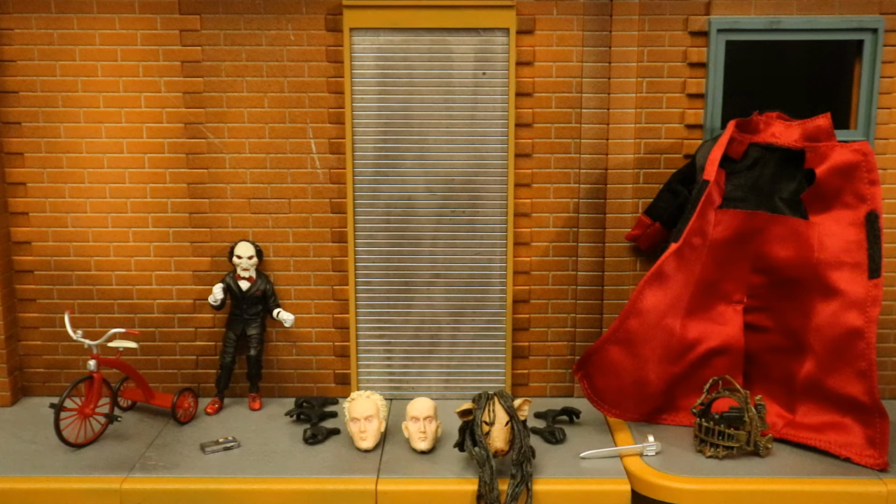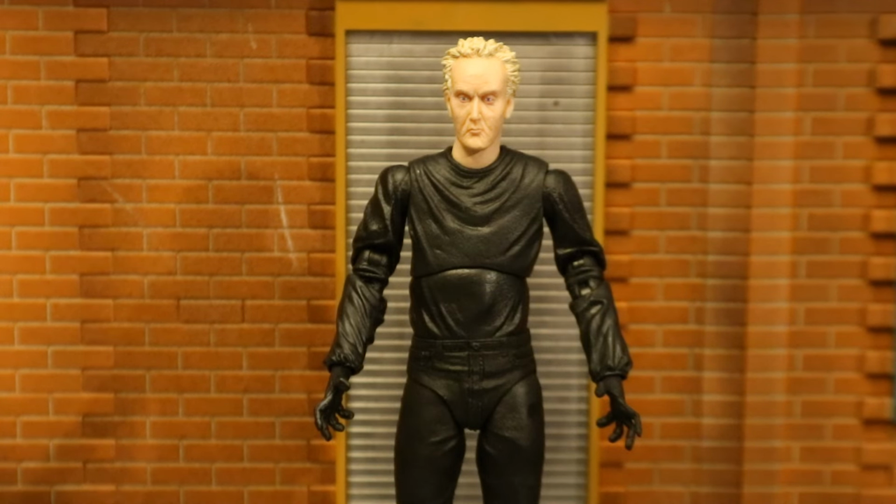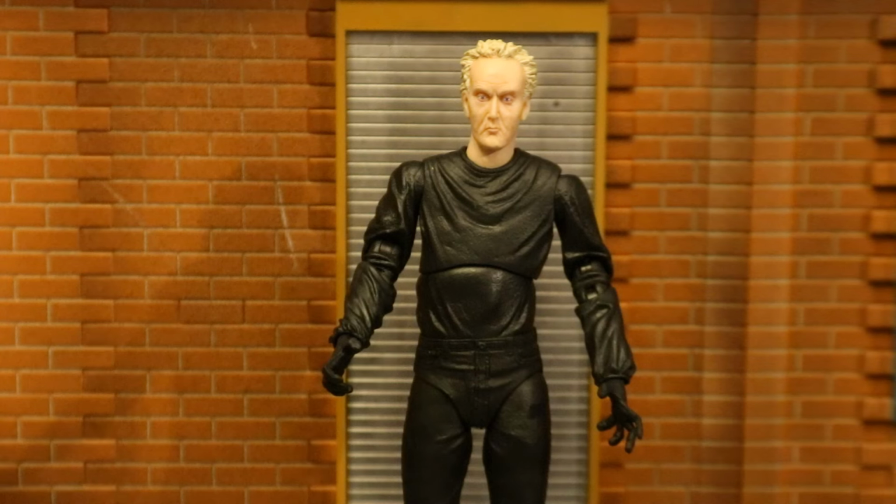Let's start off with his hands. He has a total of 5 hands, 3 right hands, and 2 left hands. Here he is, with his first pair of hands. These are his fists. And then his second pair of hands. This is a pair of open hands. And he has 1 additional right hand. I believe this one can grip the cassette player.